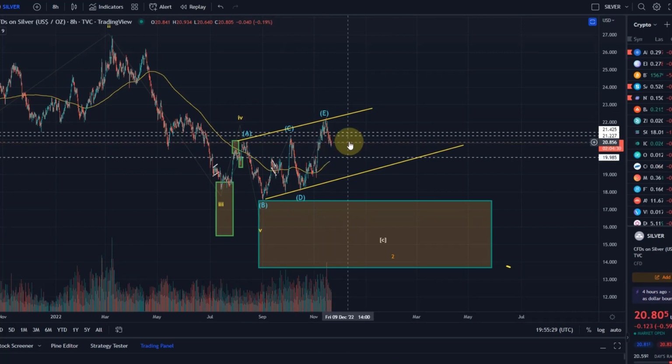So in this particular scenario, whenever you break a triangle, or a triangle has ended, you're normally coming down, or you move into the other direction quite strongly. I believe this is happening at the moment, but again, we need to see the first lower high and then also a break of this swing low to confirm.